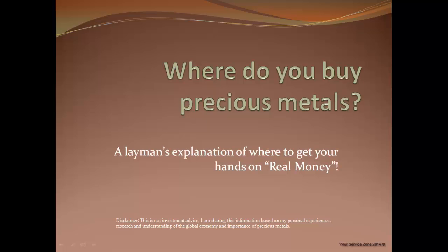Quick disclaimer, we'll cover the legal stuff like I've got down the bottom there. This isn't investment advice. I'm not telling you to go out and buy a whole lot of gold or silver or anything like that. That's a decision you need to make. I'm sharing this from my own personal experiences, research and understanding of the global economy and the importance of precious metals. So, as with any investment or financial decision, make informed decisions, educate yourself.